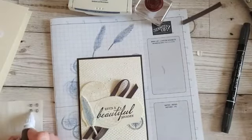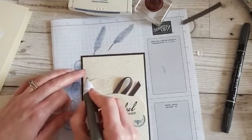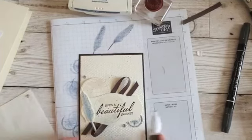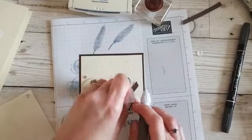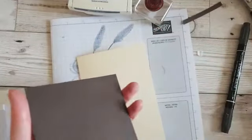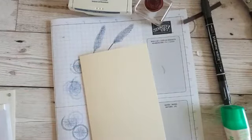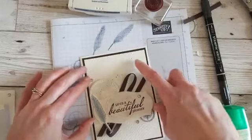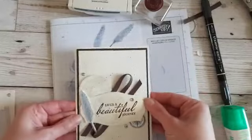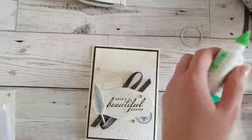Okay, and then let's add in, like I said, I know it's a masculine kind of card, but I think it's just nice to add a few little bits of bling. We'll pop one here, I think. There we go. And then we're going to pop all of that onto our card base. There we go. Okay, there we are. So there we have it. Lots and lots of texture and elements on that one.